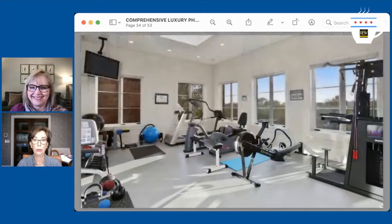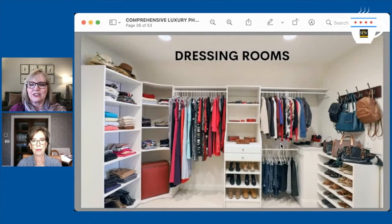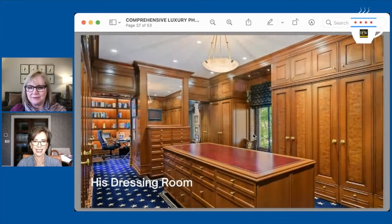Oh, yeah, good point. Here's another beautiful one. All right, dressing rooms. So this was the canned photo that I got. And the first thing Kyle said to me when she saw this slide is, no, no, no, no, no. Chicago luxury, they have nicer dressing rooms. So we pulled some actual ones.